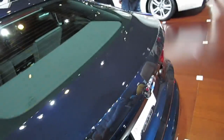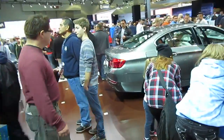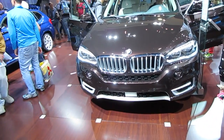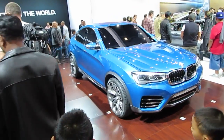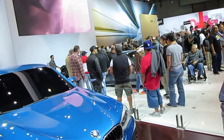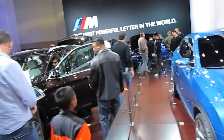They have a 750i, they have a 535i GT, looks like a 528 over there or something. They have a X, what the hell is that? That's the new X5. I had to look at that for a couple seconds. That's the F whatever X5, we'll look at that in a minute. Here's the X4. Very cool. That's a 535 diesel. They have a 428 convertible, 4 series, or is it 3? That's a 4 series coupe. M5 over there. So the new X5, that's weird looking.